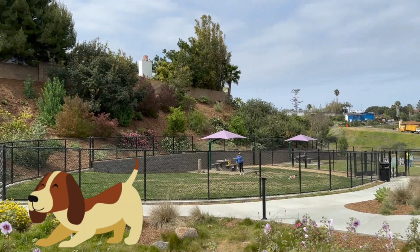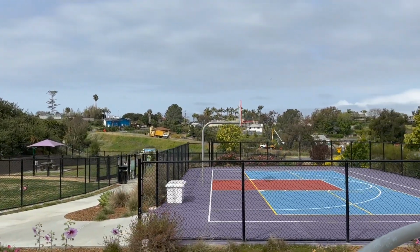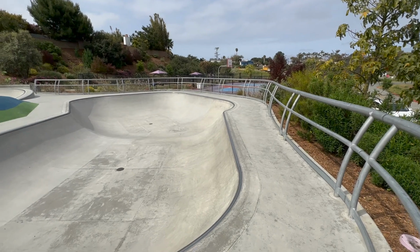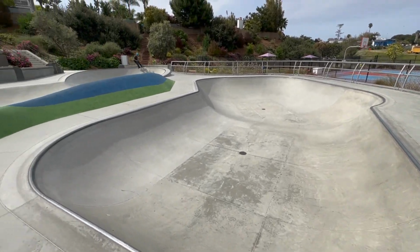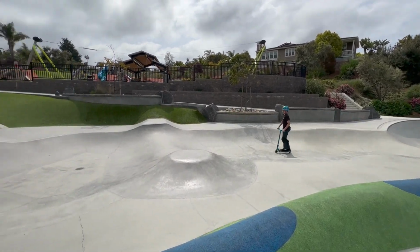Not to mention they have a little dog park here, and they also have a basketball court, but you can do pickleball there too. They have a pickleball net that you can actually build and play on that court right there. And last but not least, skate park. They have a fun little skate park, which is perfect too, because it's transition, which means low impact, which I love, and you can just cruise around and maybe catch a couple grinds. But this park is super cool.